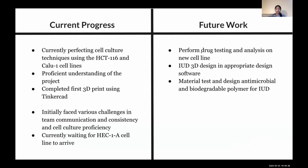So now we're going to talk about current progress and what our future steps and future work are going to look like. So we're currently working on perfecting our cell culture techniques, and we're using our HCT116 and Calu-1 cell lines to do this, as I talked about previously. We're also trying to gain a more proficient understanding of our project because we're still in the beginning stages of our project. And we have already completed our first 3D print using Tinkercad in the lab, where we used the 3D printer. And we initially faced various challenges in team communication consistency as people were coming in and out of our group and we were trying to set a specific timeline for who's going to go into the lab when, and also developing our cell culture proficiency.